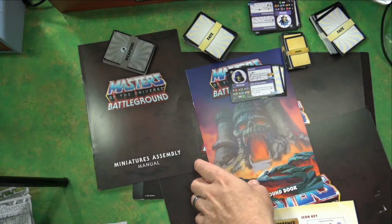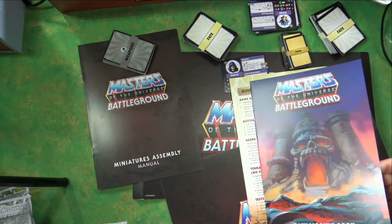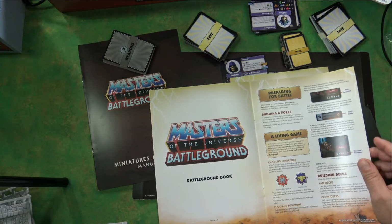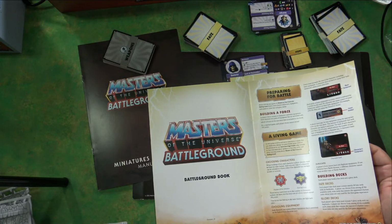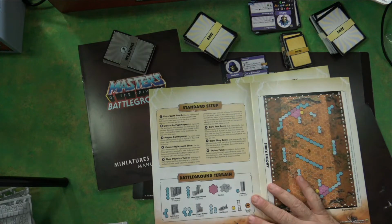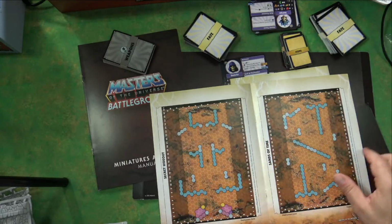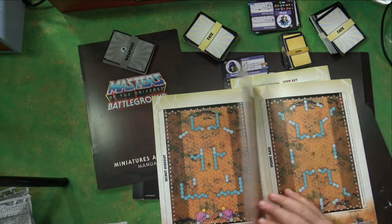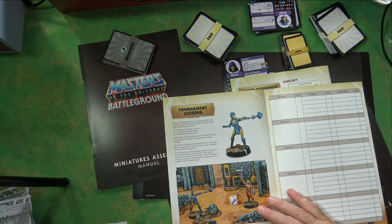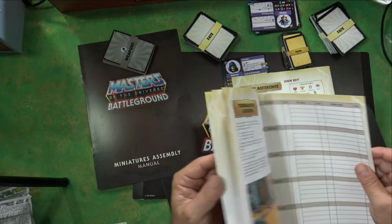Okay, let's take a look at this Battleground book real quick. And then I think, you know, I'm going to take a look at this expansion that I got also. Prepare for battle, building a force. A standard game, each player's force cannot exceed 100 points. Okay. Standard setup, ancient ruins. Secret hideout. So you have these different types of battles. Stone City, Desert Gate. Tournament scoring, you can do that. You can keep track. You can level up your dudes.